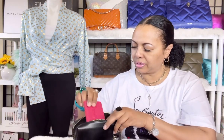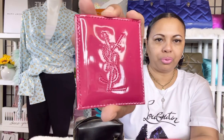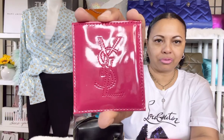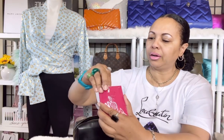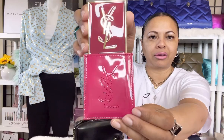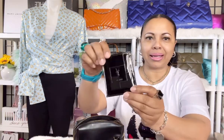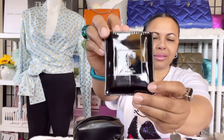And then this lovely YSL mirror as well, so pretty. I had to get the red for a pop of color. I love this in my handbag collection, and to use it for accessories. That's the lovely YSL mirror. I'm not going to turn it around because I don't want to blind you guys, but that's it. The red is just so lovely, so beautiful in your handbag. And then the next one that I have is the classic black and gold right there.